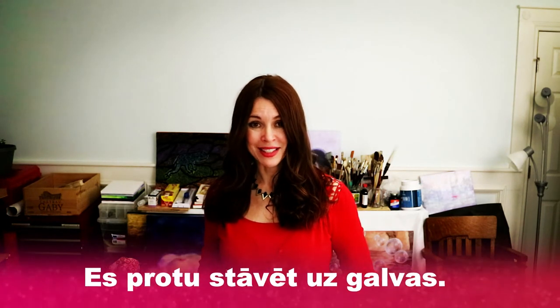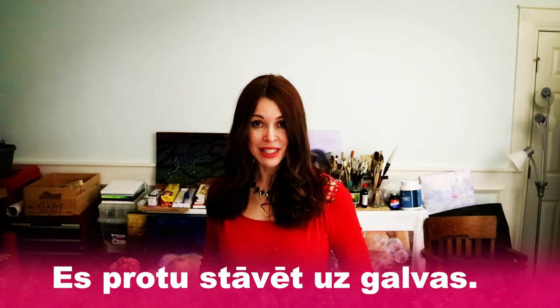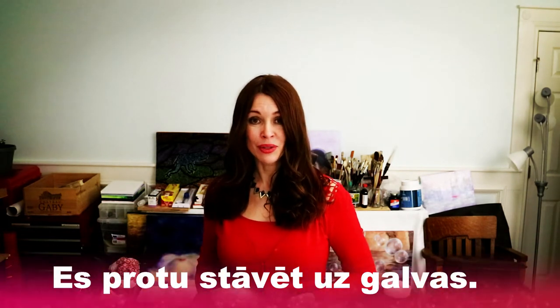I taught you a sentence, es protu stāvēt uz galvas. And we had the word uz in that sentence. Uz galvas means on head. And what am I doing? I am beating the rhythm that you know from the first part of the sentence, on, and then you can see what I am holding in my hands. Metāla bļodas. Uz šīs metāla bļodas.